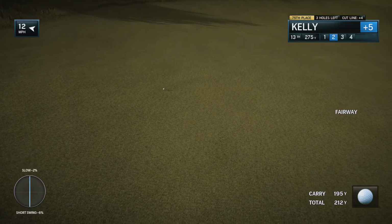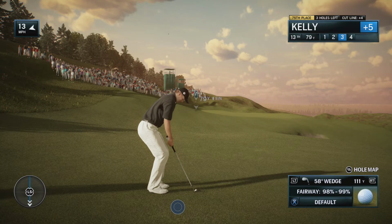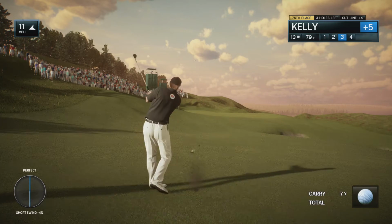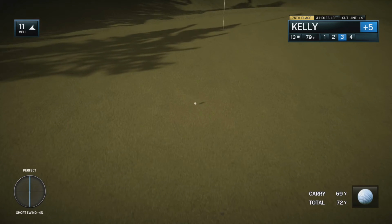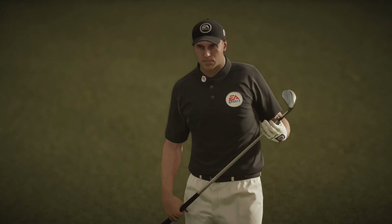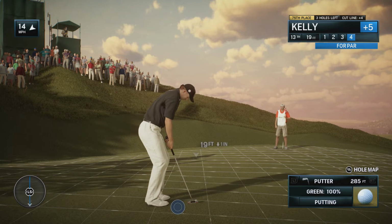Frank, that ball's sitting up like it's on plush carpeting. Rich, if you and I had lies like that every time, we'd still be playing this game for a living. This is a good-looking shot. Frank, how did he do there? I would say more than the average. Get it inside 20 feet from that distance.